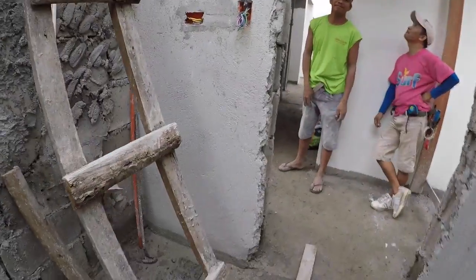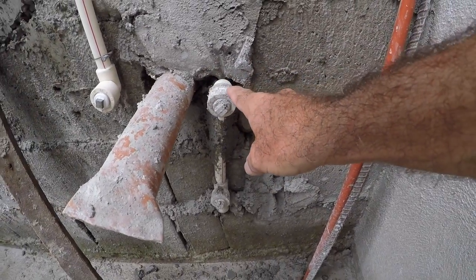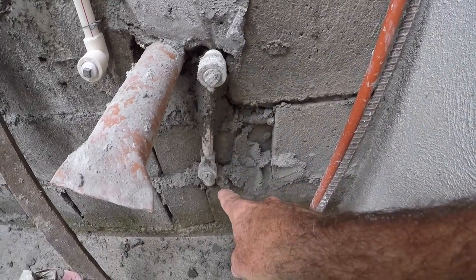We also have over here, if we need a bib, a dual connection right here for the sink area. Cold water and a secondary one if we want to put a water bib in here as well. So we can have the best of both worlds.